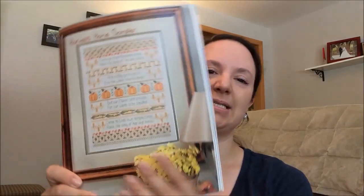And I'm probably going to change the colors on this just a tad. I love the design. The colors are a little wishy-washy for me, so I'm probably going to bold it up a little bit, but this is it.